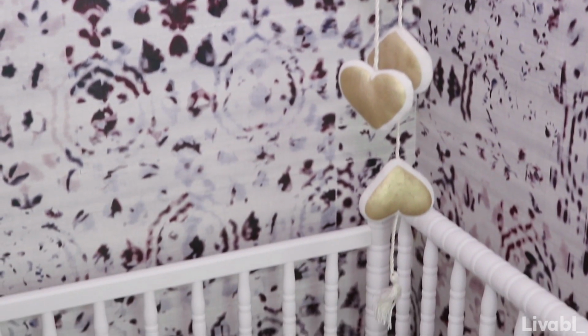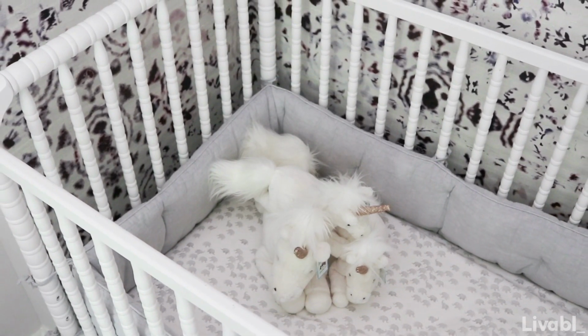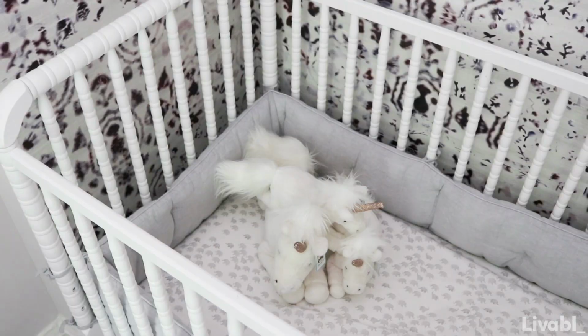We were in the market for a purple wallpaper. It was really challenging to find, but eventually we stumbled upon it, and it's a really beautiful addition to the space. It jumps off the rug, and it's super playful.